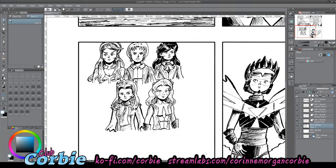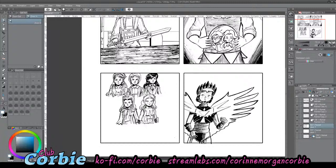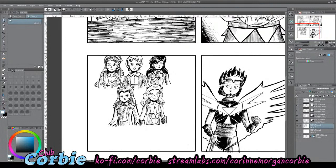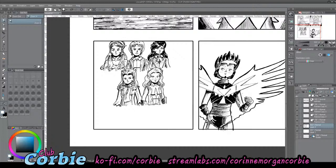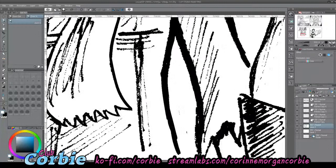So again, it's kind of like what I've been talking about on recent streams in terms of these smaller faces. They're really difficult to get the likenesses right and really difficult to get them to look good, especially when you go from the pencil stage to the inked stage. For me anyway, it's really been a challenge.